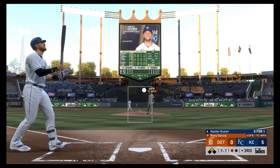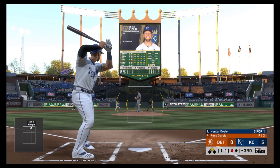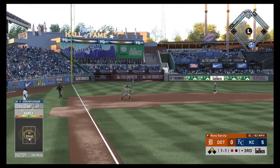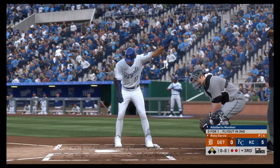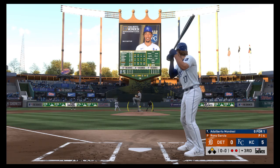And he fires in a strike this time to make it 1 ball and 1 strike. The 1-1. This one's down to third. He's got it. Throw in time at first for out number 2. Man at second here with 2 away. And striding toward the plate next will be Adalberto Mondesi.